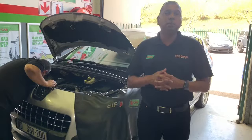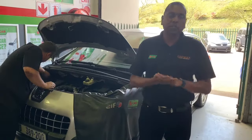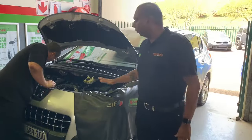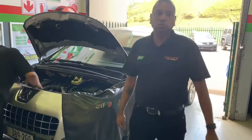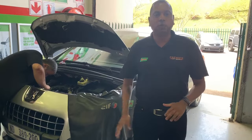We diagnosed the problem and had it repaired, and it's a much more economical repair, a safer repair, and more especially, we saved the customer a lot of money and a lot of downtime. This vehicle is a family vehicle. It's used to transport kids to school. People are dependent on it, and it can't be sitting at a workshop for long portions of time.